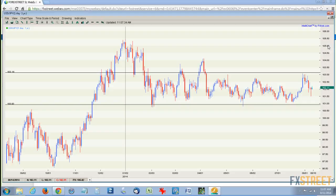We could have a completely opposite move too, which would be very surprising, which would be a move towards risk aversion, lower U.S. yields. Let's say U.S. rates going down to close to 2%, a complete and total freeze in global economic activity.